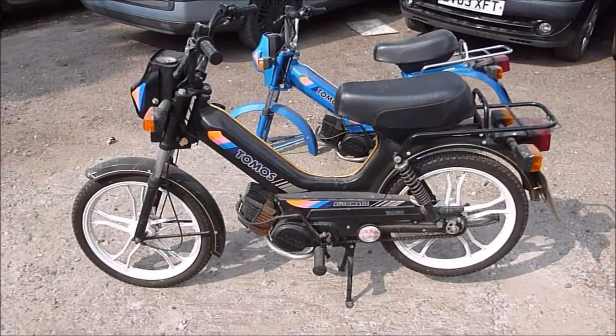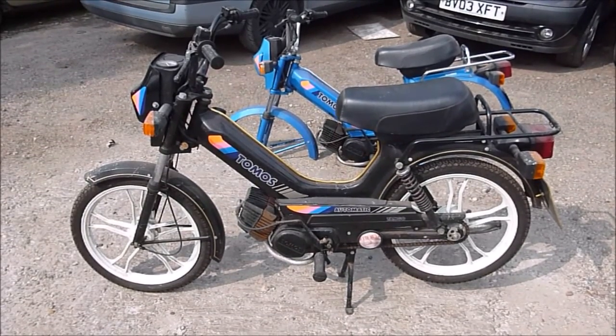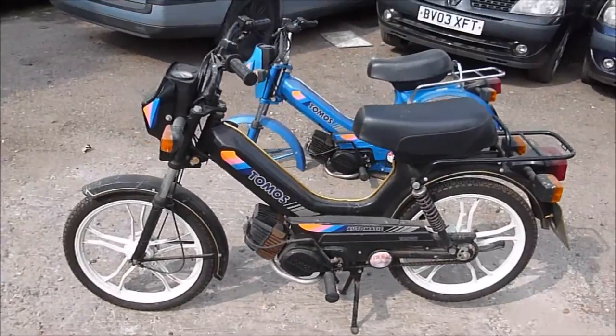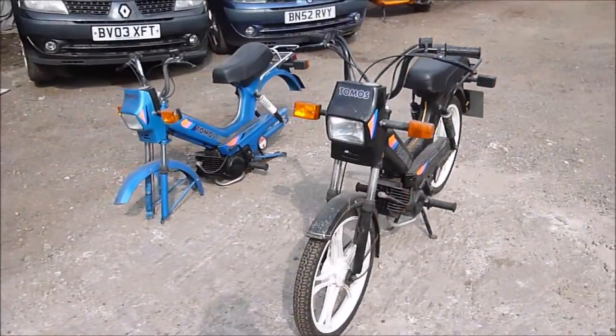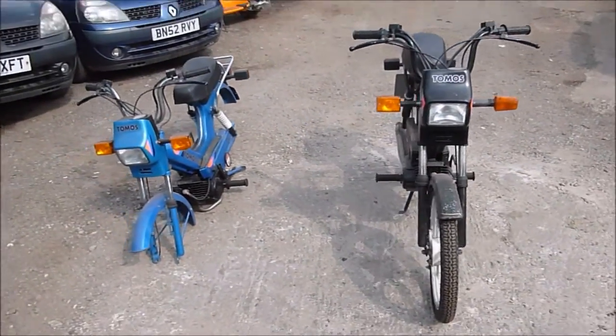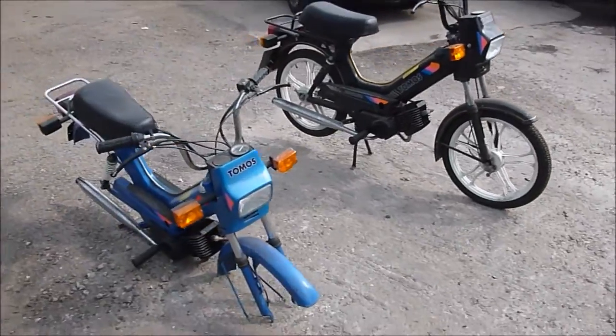Hello everybody, and welcome to this video demonstrating this pair of Tomos Tango 50cc scooters that I've got for sale on eBay. I'm going to be showing you around both of the scooters, giving you a little bit of info on them, and giving you as much information as I can before you bid on them.